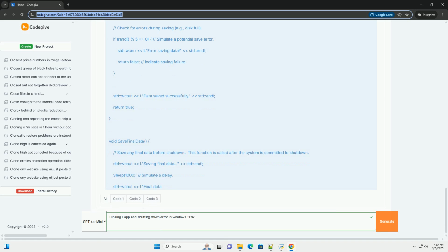2. Wait it out. Sometimes the application will eventually close, especially if it's performing a lengthy task, like saving a large file. Give it a few minutes. If you're consistently experiencing very long delays, more than 5 minutes, waiting it out is likely not the solution.